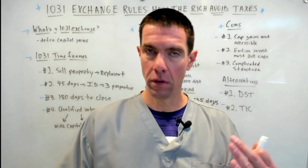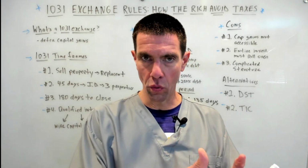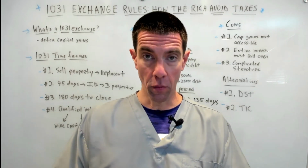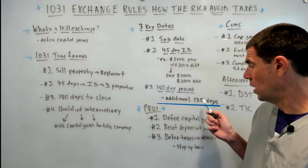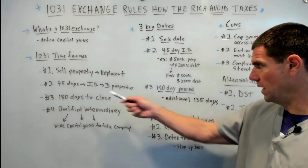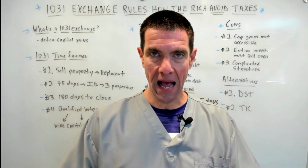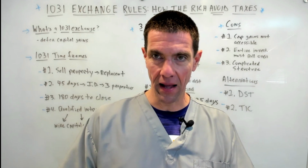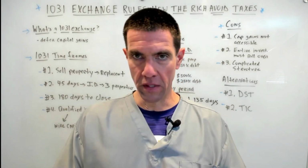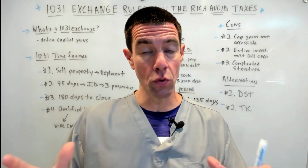Now, property owners have 180 days from the day the surrendered property was sold to close on the purchase of the replacement property. In other words, you have an additional 135 days, because remember you had 45 days initially to ID, so you have an additional 135 days from the time the replacement property is identified to complete your purchase. Now, given that it includes performing some due diligence and then you've got to get it financed, again, sometimes this time frame is relatively quick.